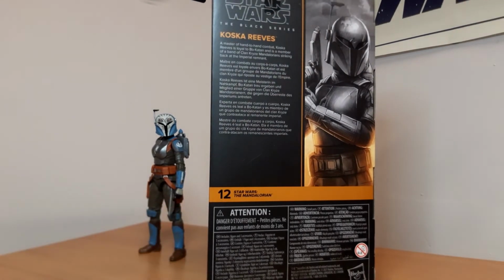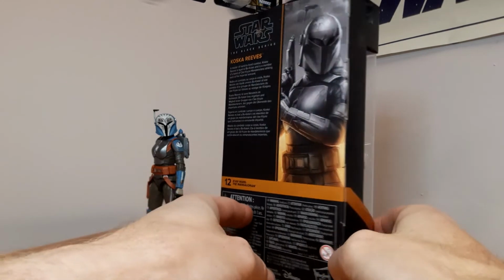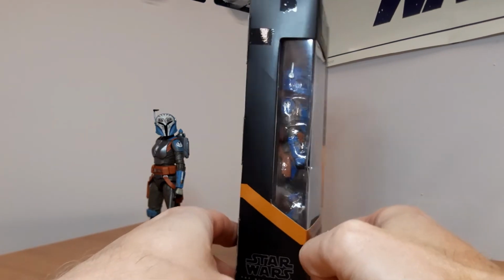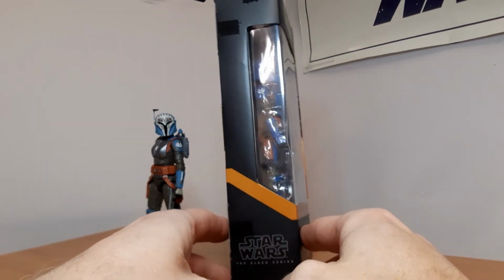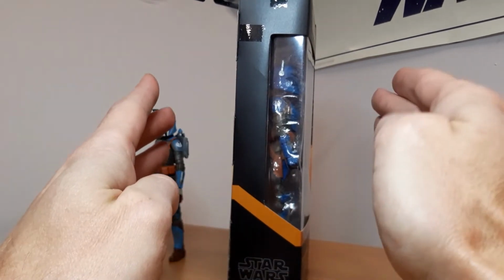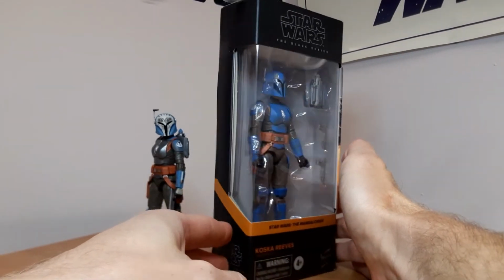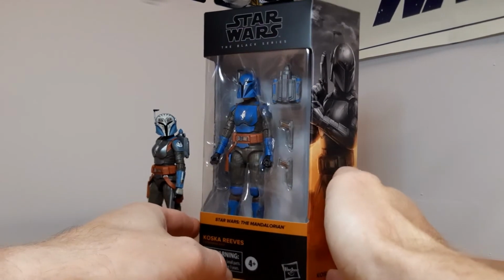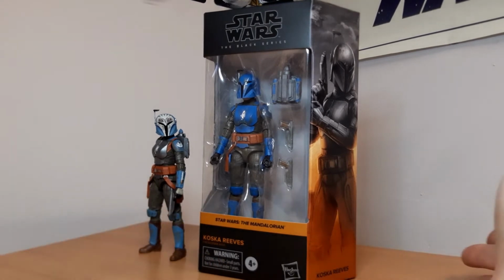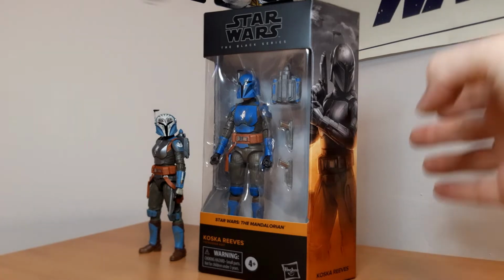So number 11 is the droid, and number 10 is Bo-Katan, which for some reason seems to be hanging around shelves. And EB Games New Zealand have her for $10 if you're interested. But she is also in this wave, which if you didn't see my last video was Tech. Fantastic figure. Hopefully going to get my hands on Wrecker, and then I'll have them all until Echo comes along. Echo, who evades me many.